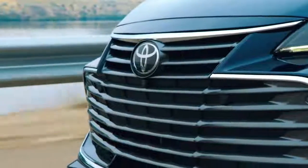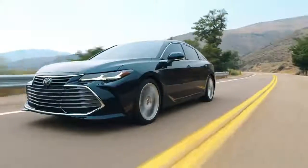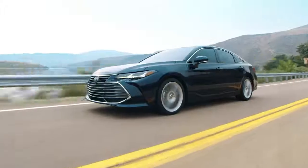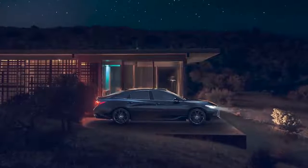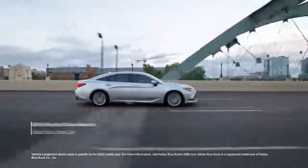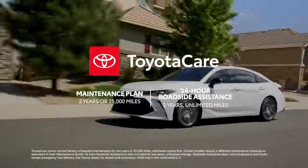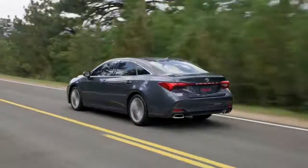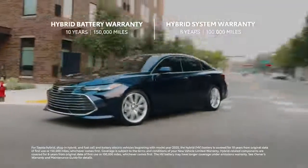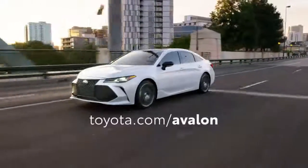As Toyota's flagship sedan, it goes without saying that Avalon is packed to the brim with premium features and clever technologies. This thrilling vehicle cuts a striking silhouette on Toyota's proven TNGA platform, while the new XSE Nightshade Hybrid delivers again and again on style and efficiency. Plus, Avalon has earned plenty of accolades from the likes of Kelley Blue Book, NHTSA, and US News & World Report. Now factor in the Toyota Care no-cost maintenance plan with roadside assistance, Toyota's unbeatable resale values and long-term cost estimates, and exceptional warranty coverage like the 10-year 150,000-mile hybrid battery warranty. And it's clear why Avalon is a legend in its class.